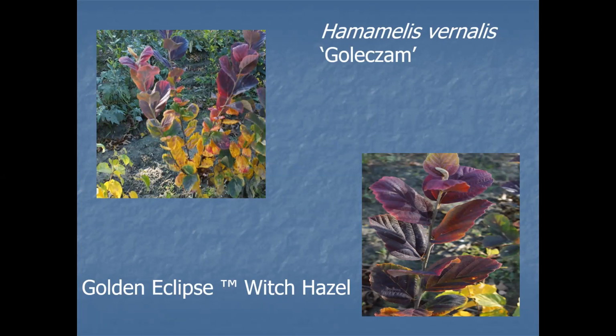I don't know of any other witch hazel that produces these types of shades. It is rootable, and that's a great plus because we can produce this from cuttings. I think in time, this plant's going to have a lot more positive role, a lot more value in the landscape as people get to know this plant.